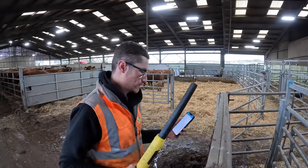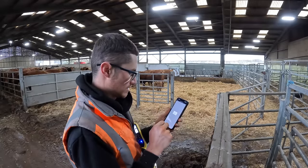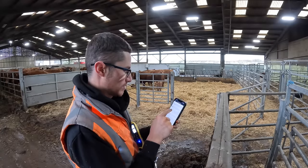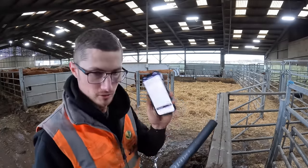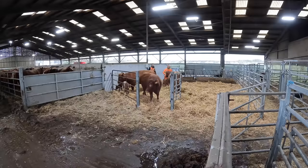Right, so we're just moving some cows and calves. So I've done a session on AgriWeb. So I finish it and then do a record of a move into the pen that they're going into, which is Dairy Shed 2. So we now know where they are on the system if we ever need to find them. Now we just gotta get them out of the pen.